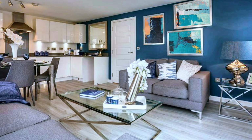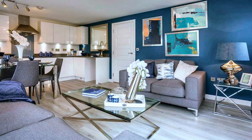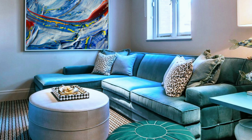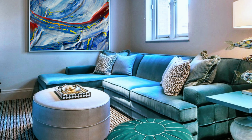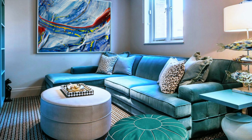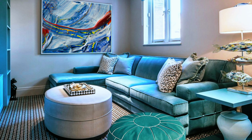A wonderful living room in shades of blue with gray and teal color accents. Tiny living space but beautifully furnished and decorated. Every detail comes together to create a warm and comfortable decor.